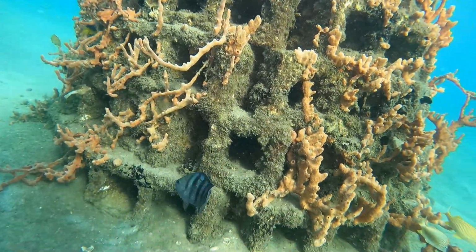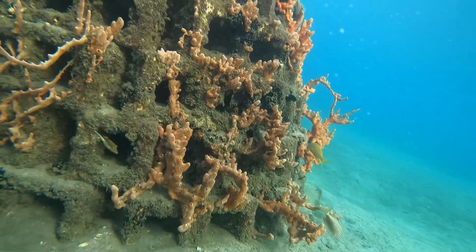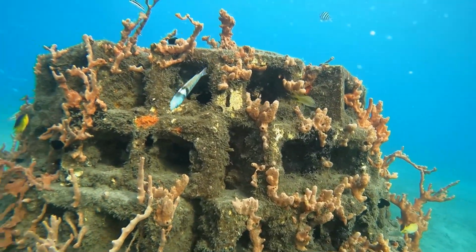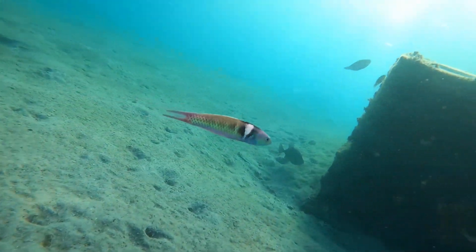Another one of those little territorial guys. They charge right at you. Do not like you in their space. I like that little fish too. That was kind of cute.